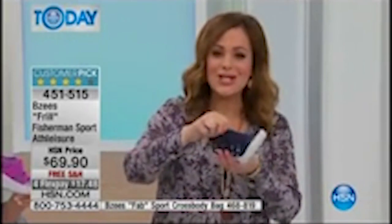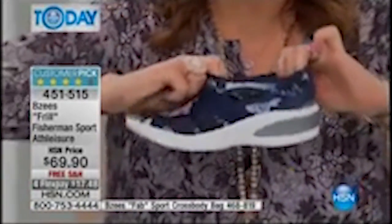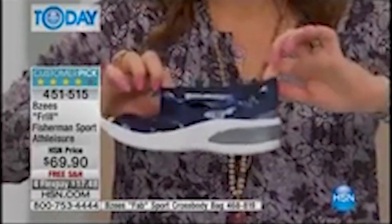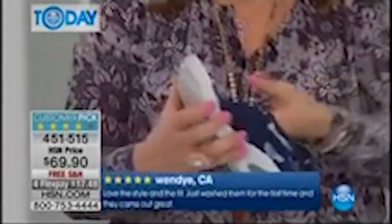This is an HSN exclusive that was created just for our HSN gals, but really, just the stretch alone for me. Like, I don't want to worry about the leathers cutting into my feet. I don't want any of that going on. This feels like a glove. It does, and that's why I've been wearing it for the past 48 hours, and it's my go-to shoe. It's been my personal pick since we've introduced the line.